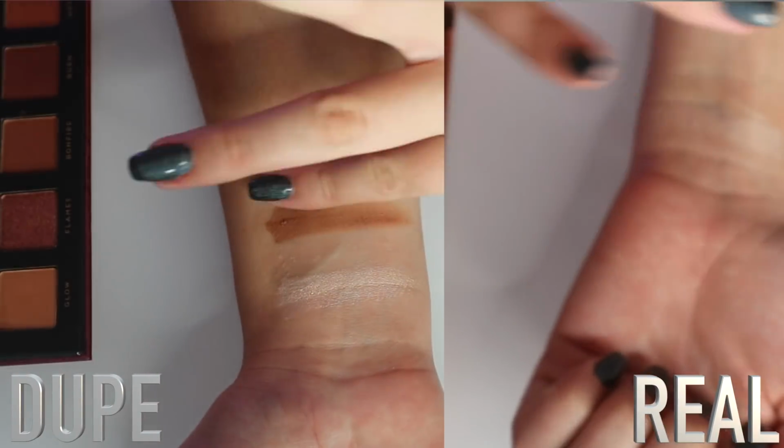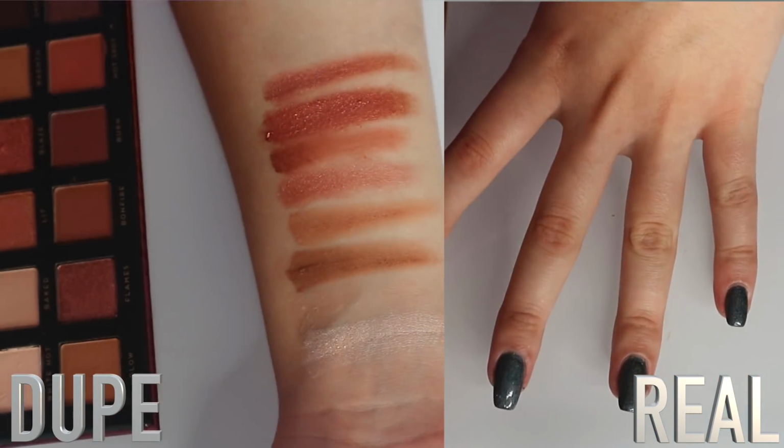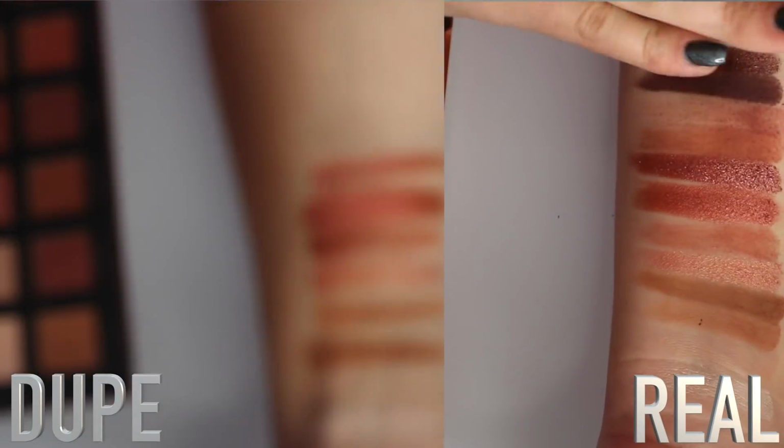I started choking for a second, like, what? Anyways, it has all of the exact same shades. It's just in a different layout, so it doesn't look like this palette, but you get all the exact same shades. You can create the exact same looks with both of these palettes.